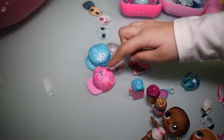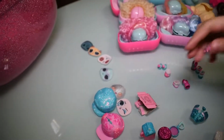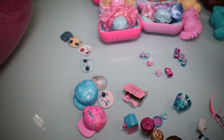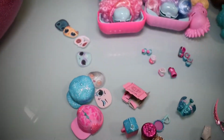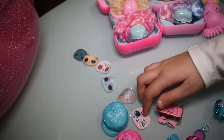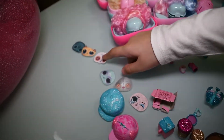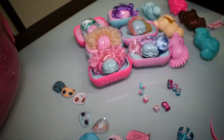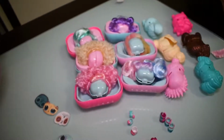And then here are the caps. This is a pink cap and a blue cap. And then we have a little pizza box because they love pizza. And we also have these little face masks for the spa. So this is a little crying one, a robot one, a little mermaid one, a skeleton one, a cat one, and a skeleton one.